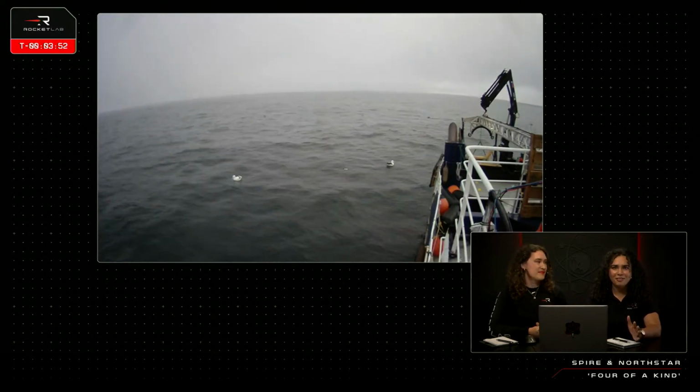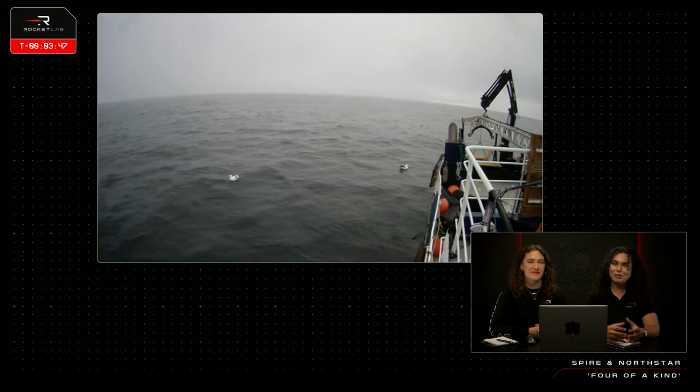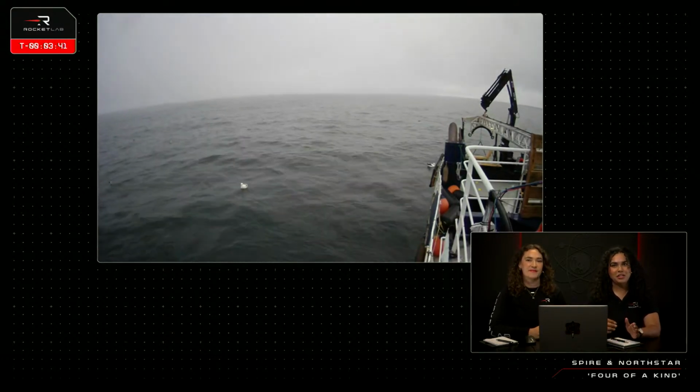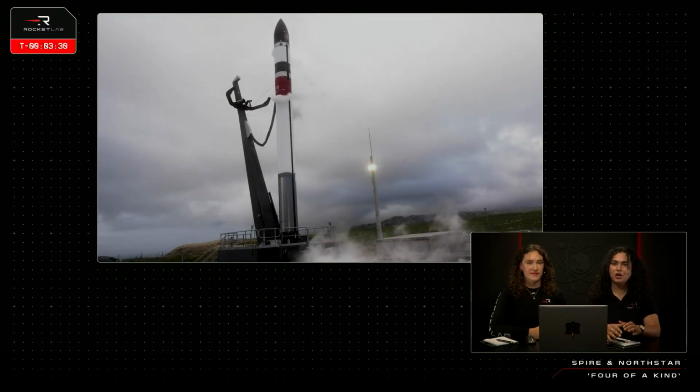Now, alongside all of that, Electron's first stage will be continuing its journey back to Earth. The first stage is expected to deploy its first parachute at about 7 minutes after liftoff. While we might not see that happen on screen, we should still hear the call out from our operators in Mission Control. This will help reduce the stage to subsonic speeds before the main parachute is deployed at about 8 minutes into the mission. Splashdown will then occur at about 10 minutes after that main chute deploys.